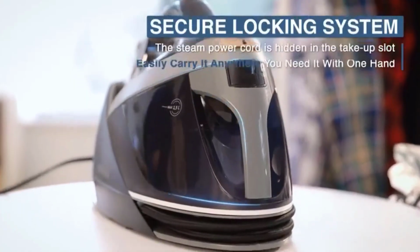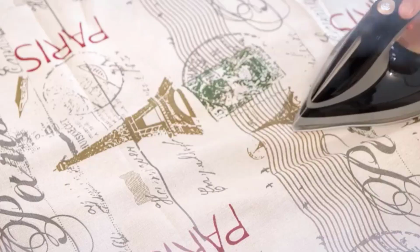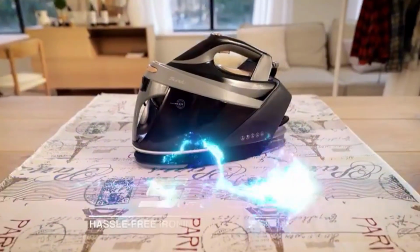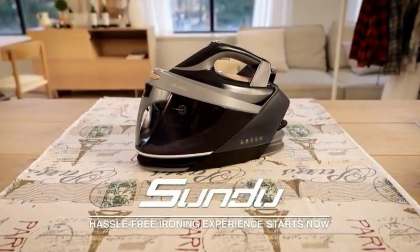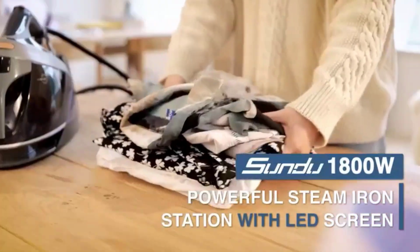Large detachable large-capacity water tank design allows for longer periods of ironing without refills and is suitable for large family populations, hotels, clothing stores, etc. Equipped with a measuring cup, it provides for easy refills and endless ironing sessions.